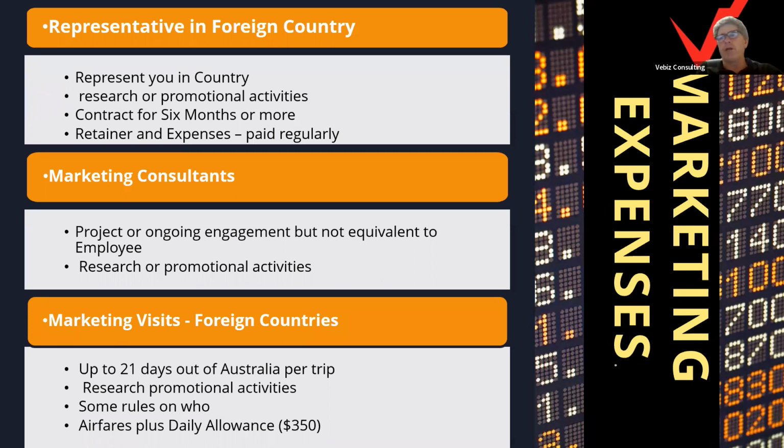Projects are okay. You employ a consultant to do an export plan, you employ them to research demographics in Upper Uzbekistan for you because you don't know anything about it. Those are fine. They're on a contract basis. They can do research or promotional work. They may go overseas selling for you. They may just do the marketing research. They may develop a branding program for you, or things like that.